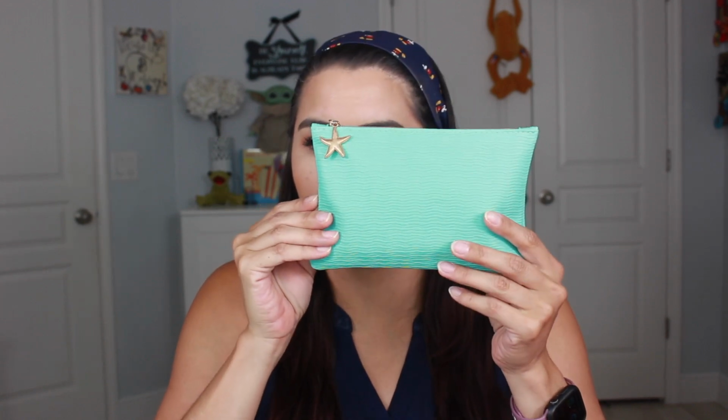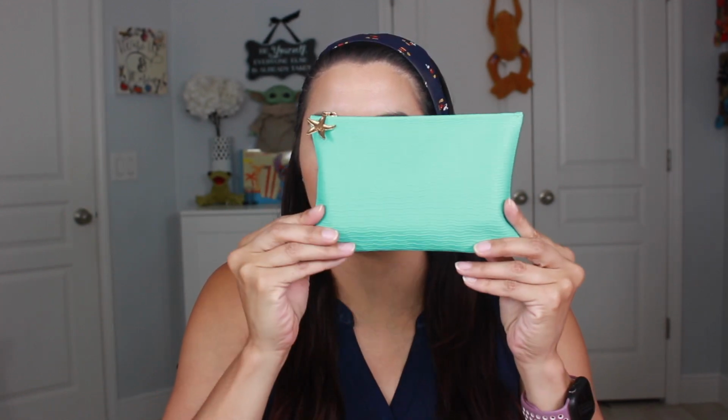This is their small little bag. I absolutely adore the color of this. I'm going to be keeping this as a little purse. I use these sometimes if they're cute like this, especially if you're on vacation, you just put your pass card in here and a little lipstick, and you have a little purse. And this color is absolutely beautiful. I love the little starfish that it has as the zipper.